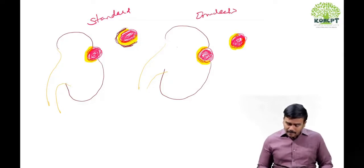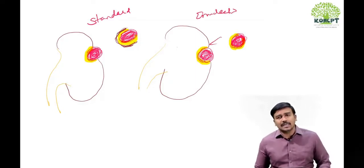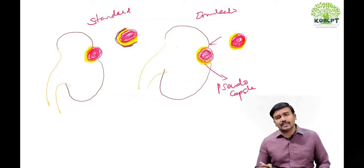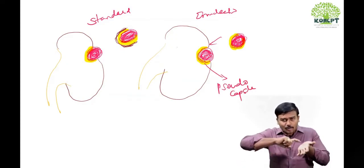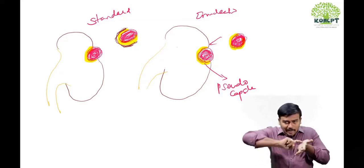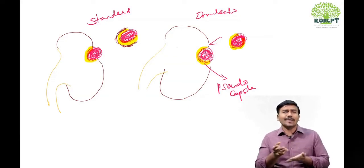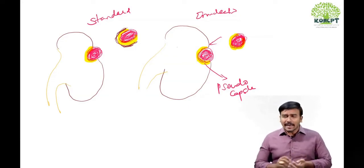The yellow marginated one is the pseudocapsule. So what is the concept behind enucleation? You enucleate the tumor around the pseudocapsule, especially when there are familial syndromes like Von Hippel-Lindau syndrome. You can do an enucleation. That's the concept.